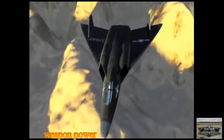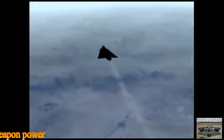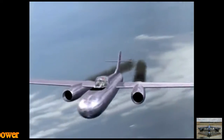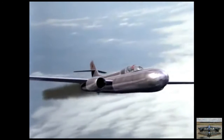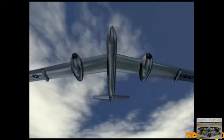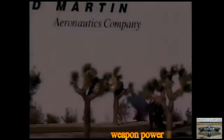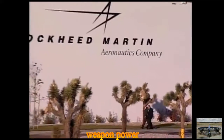Aircraft that made low-speed passes to retrieve special agents on the ground, soared into the stratosphere at Mach 3, and challenged radar with near invisibility. For the first time, we'll take you right inside these spy planes, giving you a first-hand account of the technology that made them and the men who flew them.